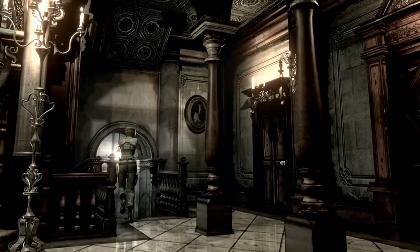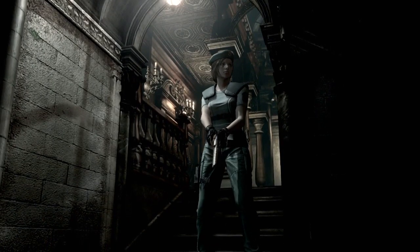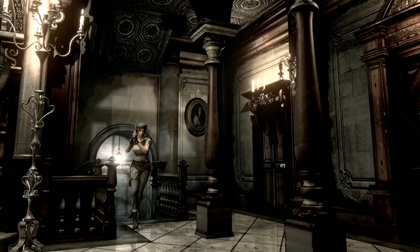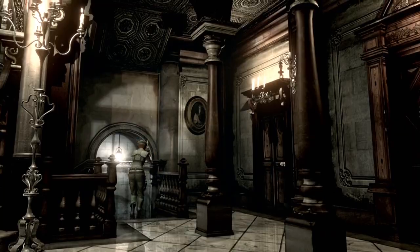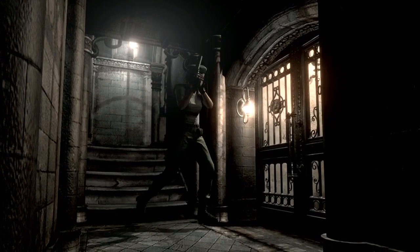All right, let's do this bit with Lisa. Actually, I wonder if there's a typewriter down there. Let's see. There is a typewriter in that room over there. Oh, let's just go for it. And if we die, we die. The motto of 2020 and 2021.